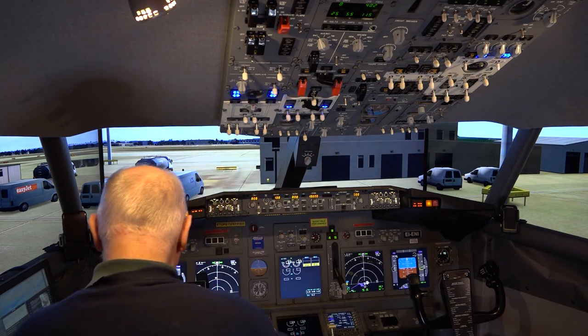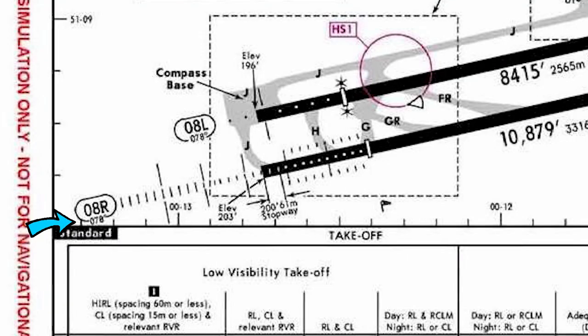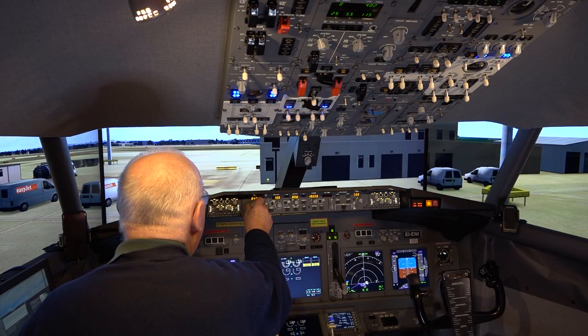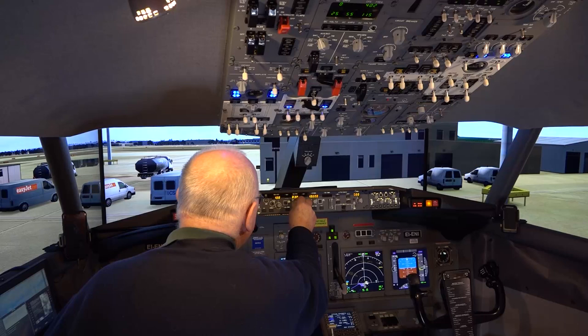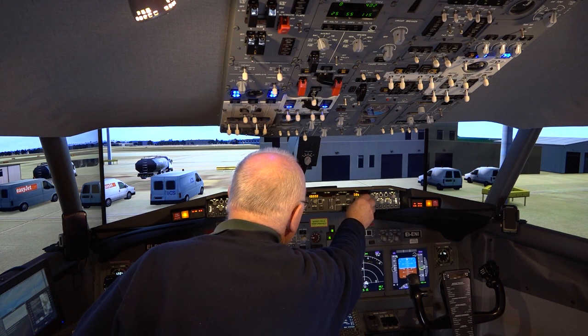Then over here, because we're departing on runway 8 right, we'll need to put in 78 degrees, because that will be the heading as we depart. So 78 there, and 78 over here. And here's the one for your side, Zach. I'll do this one for you. 78 degrees on your side.